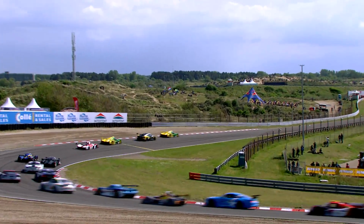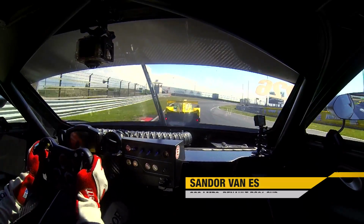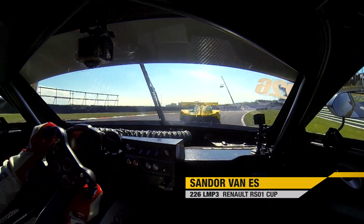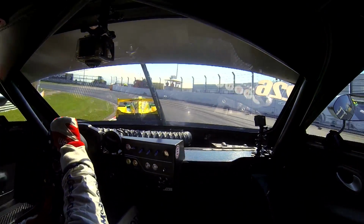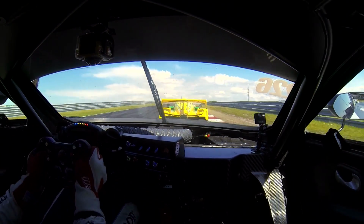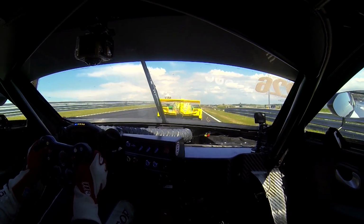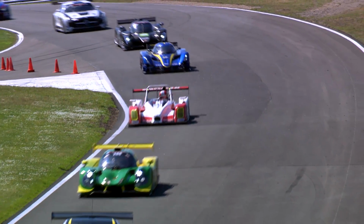Tim Josen with a little late lunge gets back up into 4th position with Sander van Ness in the Renault, 2nd spot. And this car with over 500 horsepower weighs around 1,100 kilos. Nearly 100 horsepower more than the Ligier, but the Ligier weighs around 900 kilos. So this is going to be a real balance of performance.